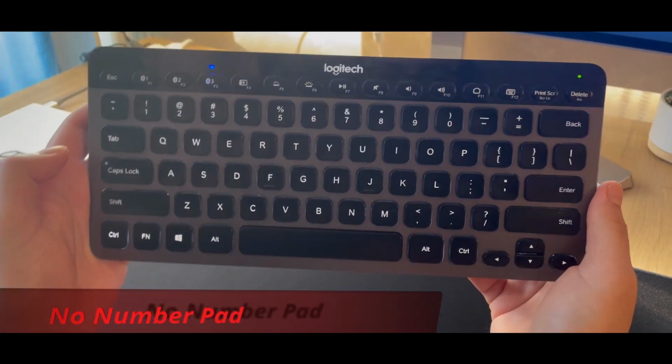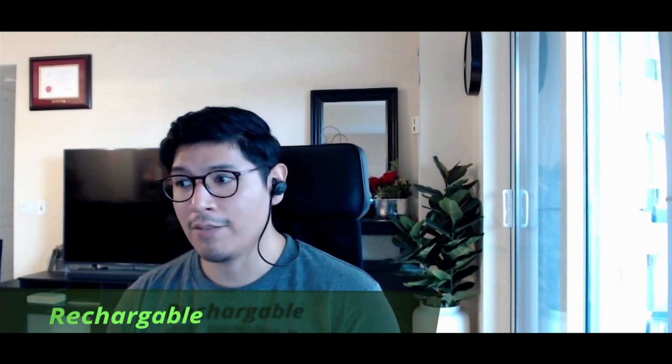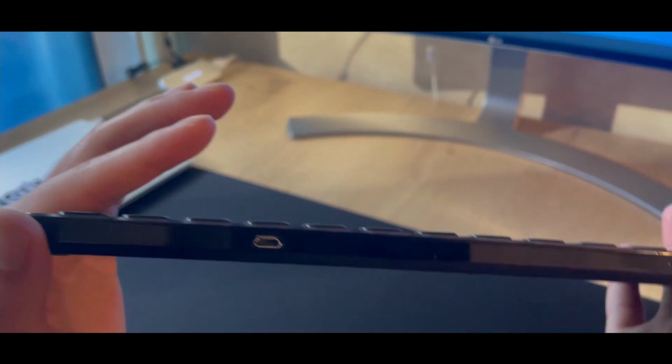Also, you might have noticed here that there's no number pad. So that could be a con for someone that might be in accounting or that uses the number pad a lot. We don't use it too much, so it's not too much of a con for us. So it really kind of depends here. Also, it is rechargeable, which is great. So no batteries required. However, if it does die, you do want to have a USB cord close by to charge it up quickly, or even perhaps a backup if it does die and you really do need to use the keyboard.